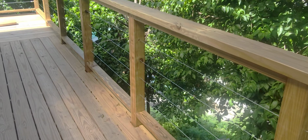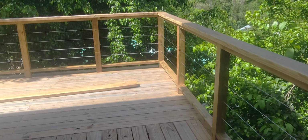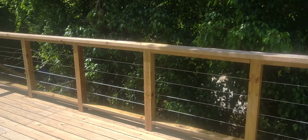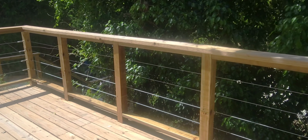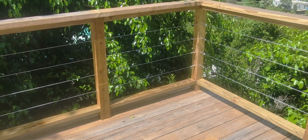All right, so let me know what you guys think. Do you love the style of it? It is so gorgeous. Look at all my trees. Look at that, my little entryway. Love, love, love it.